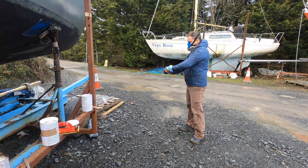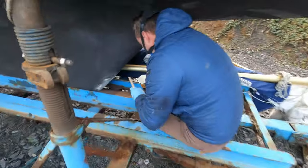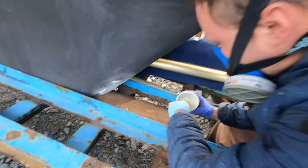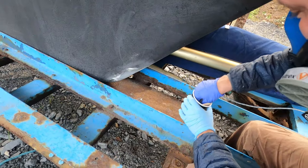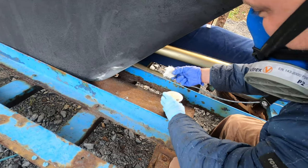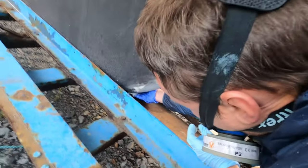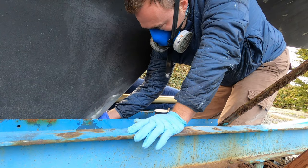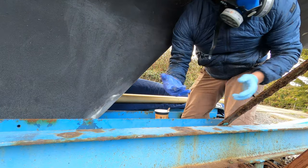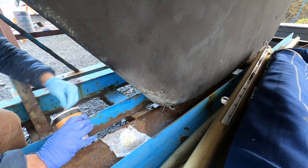So what I'm doing here is mixing up some of the milled glass fiber into the epoxy, and once it was all wetted out, I just took some and pushed it into the little cavity underneath by hand, and that was just the easiest way to do it because there's no way I could get anything in below there to put it into place.